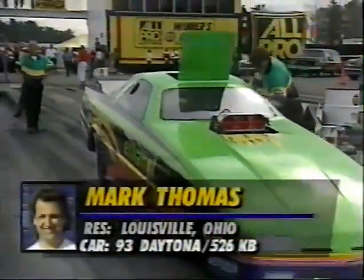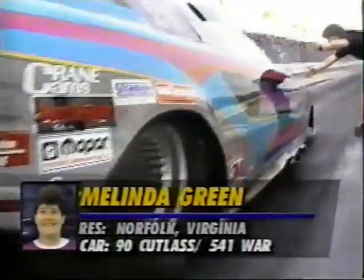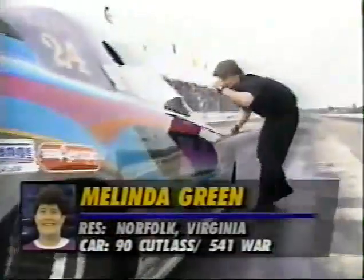As we move on to alcohol funny cars, there's the former world champ, Mark Thomas from Louisville, Ohio. His opponent, Melinda Green out of Norfolk, Virginia.